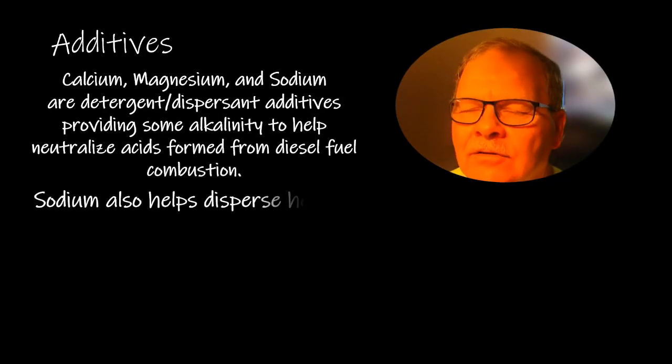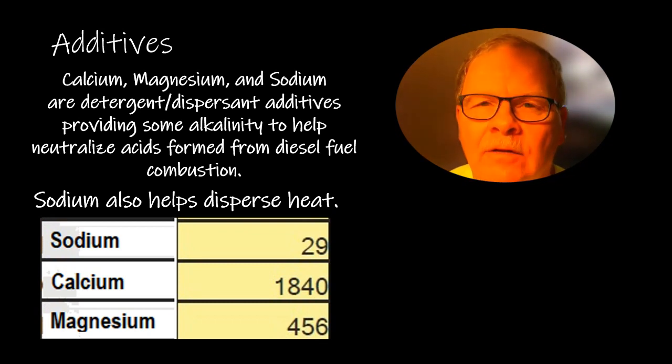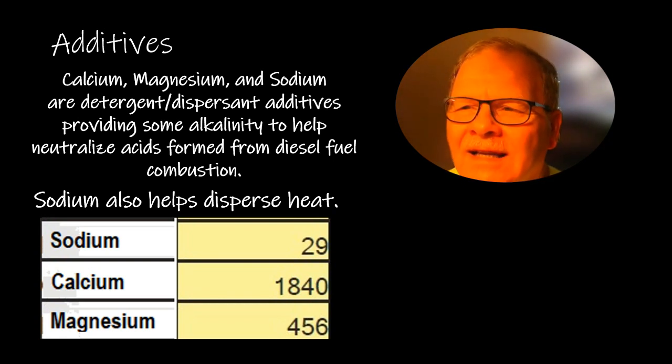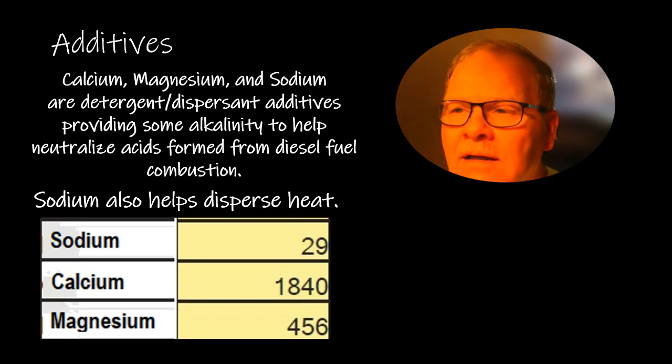The additives are calcium, magnesium, sodium, detergent dispersant additives. You want it to keep the stuff suspended in the oil instead of it all settling to the bottom, right? And you want alkalinity because that's the opposite of acid. Think about the baking soda that you put on the battery whenever you're cleaning the battery acid off. Diesel fuel combustion got acid.